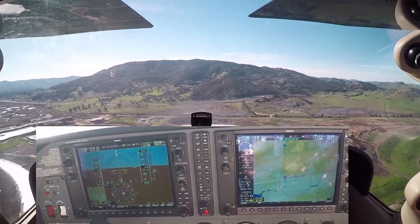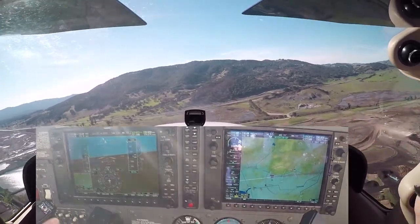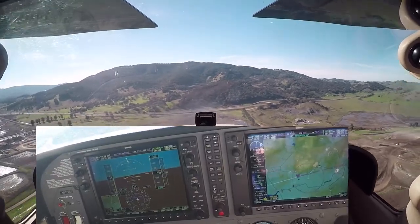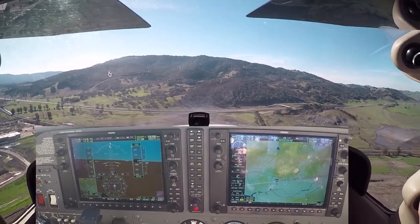How's your path look? Looks about right. Perfect. Check your inside traffic. Get that wing up. Look for him. There you go. Yep. You're just slow to check that traffic. All right, speed check, flaps 20.